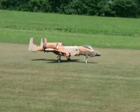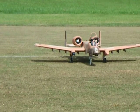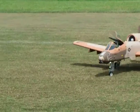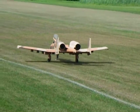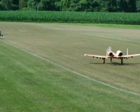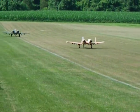And Paul Letourneau. And here he is turning right into me. High power. These airplanes have brakes, so they use the brakes to stop, and then the brakes have to release before they can taxi again. Great flight. Both planes down there, taxiing back together.